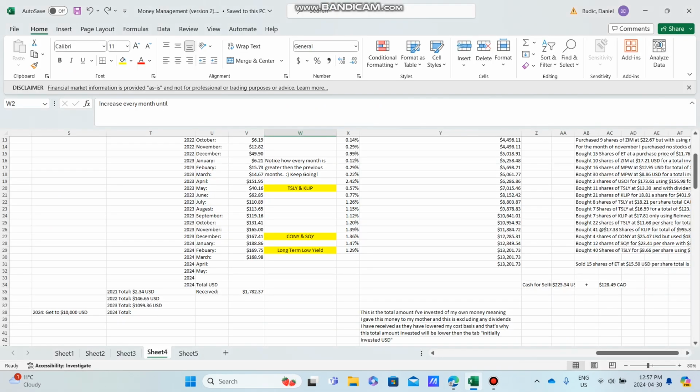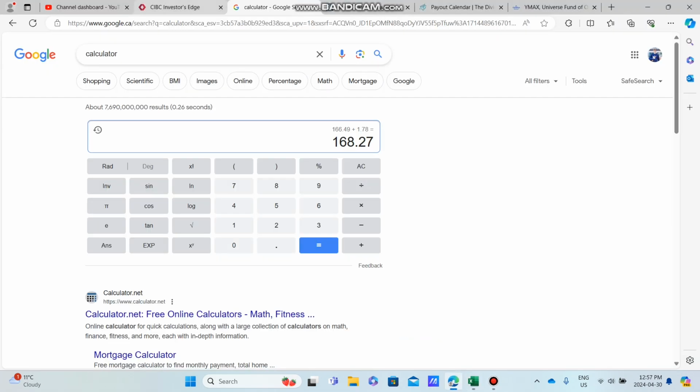And just so I don't forget this number, I want to put it down here: 168.27. And you can see we're already pretty much matching last month's total income, even though this is Canadian and US combined. But we are going to add KLIP now.